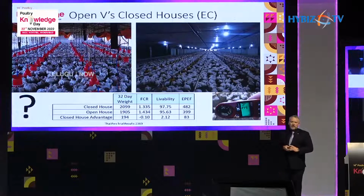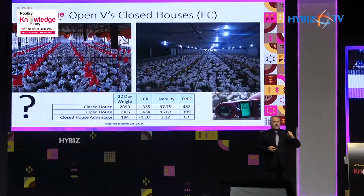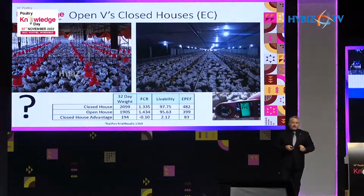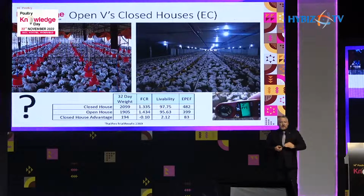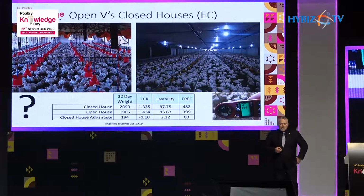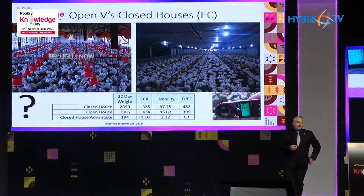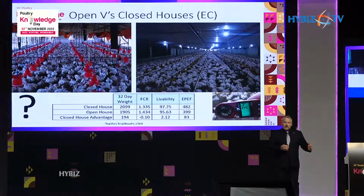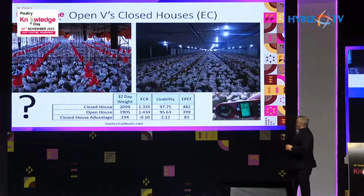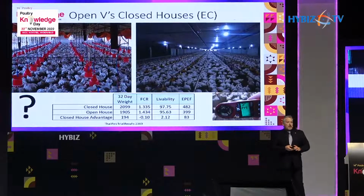This was a study that was done in Thailand, in Bangkok Animal Research Facility. This was looking at the effect of open versus closed house, and this study was completed in March 2019. We can see the advantage clearly sits with the closed house. 194 grams of live weight, a whole 10 points of FCR, and 2% livability. Now this was a pen trial, not in a commercial density, but we can still see there is a huge impact here. When we consider the investment to construct a closed house, if we're thinking about our returns, 10 points of FCR, there's going to be a payback there.